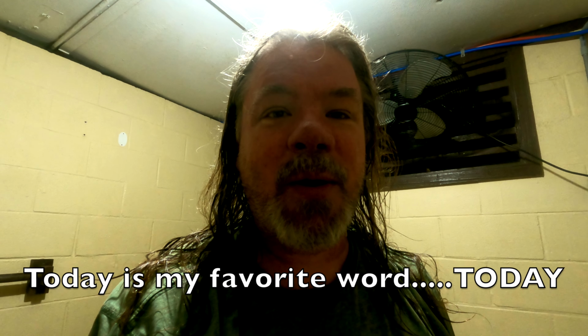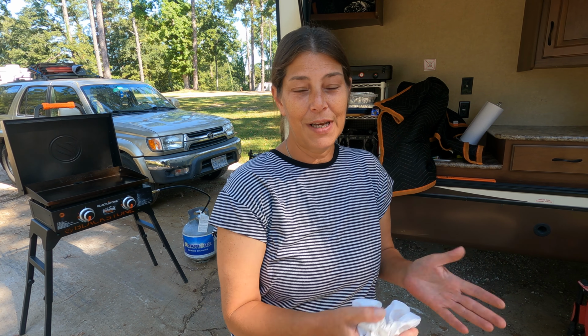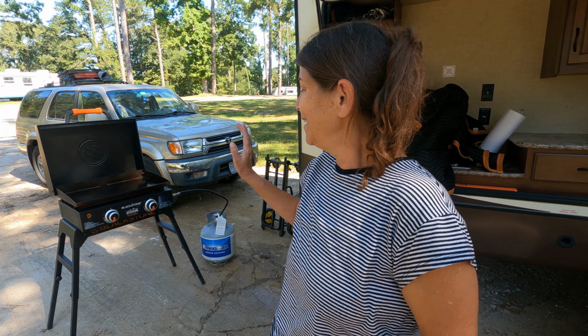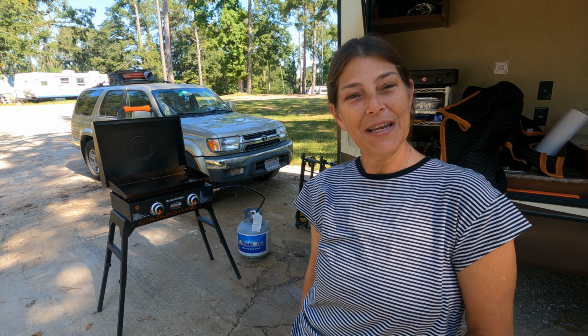Heading to Texas today. Looking forward to getting home again. Cool. So one thing about this Blackstone, and we're so grateful we have it, is because our slide out is not working, we have to pay people to put it out and bring it in. So we're taking it back to the dealership, and my stove and oven are in that slide out. So it's sitting right against the kitchen island. So we've been able to use the Blackstone to cook our meals, and it's been a lifesaver.